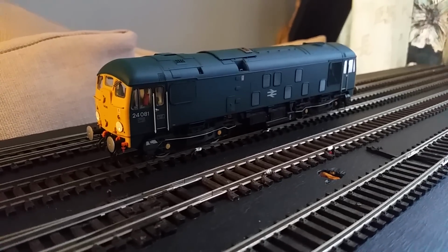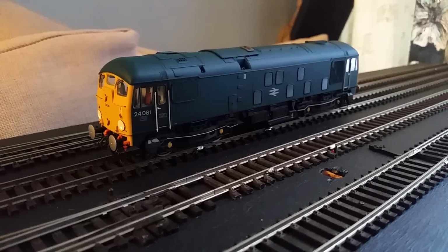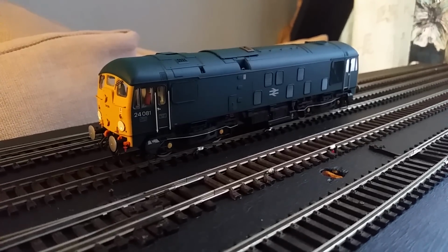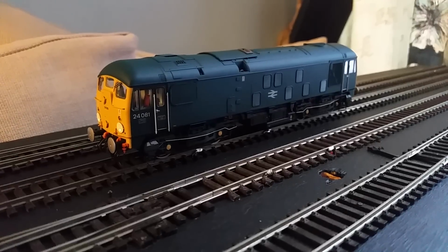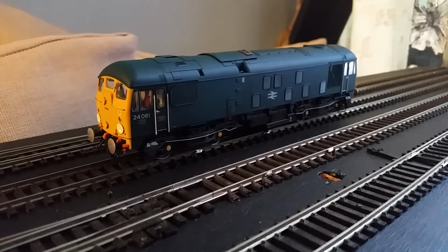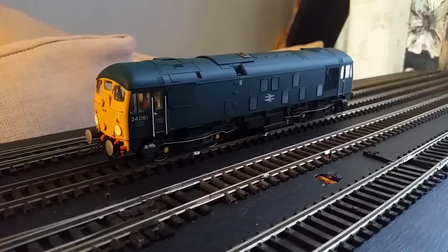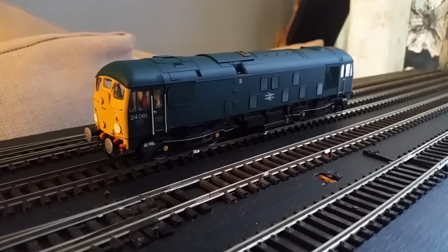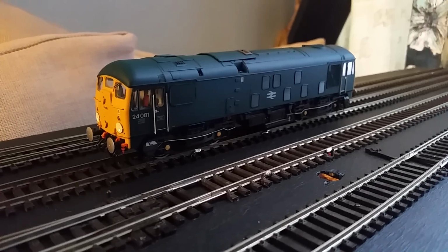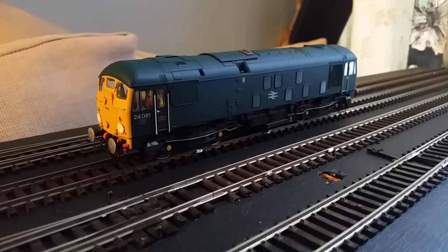Functions 16 and 17 are to do with the guard. So function 17 is your whistle. Now function 16, going back one, is the guard talking to the driver. There's 2 versions which can be changed within the settings. One is for freight and one is for passenger. This is set up for passenger. So it's the guard talking to the driver.